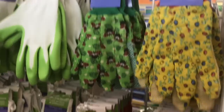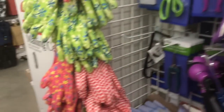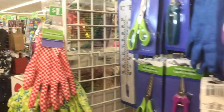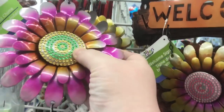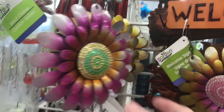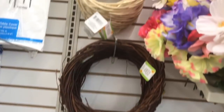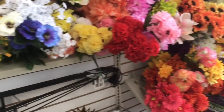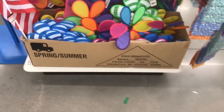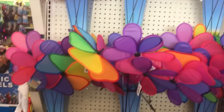Could be. Look at all the cute gloves. Really cute. These are pretty. They have, like, bling in the middle. You see that? Like rhinestones. They have these wreaths here. This is the front of the store. Mm-hmm. We've always had these. They always hold up for the season.